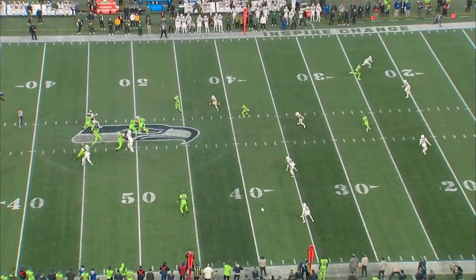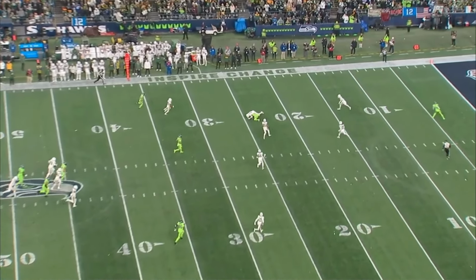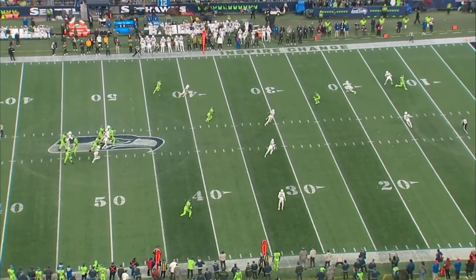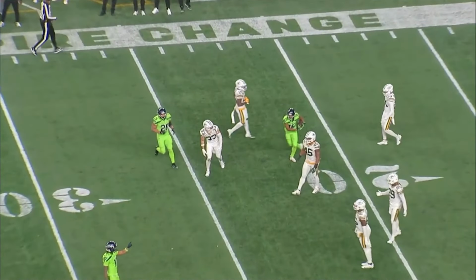But Lockett is able to find the soft spot of this zone. Not enough depth there by Wilson because he has to respect this underneath route, which is at the sticks. And that allows Lockett to get behind him for a big gain.